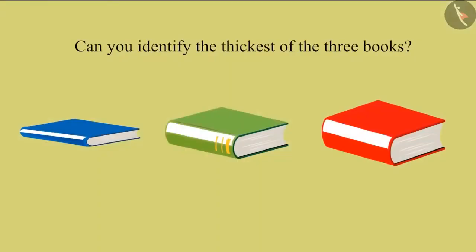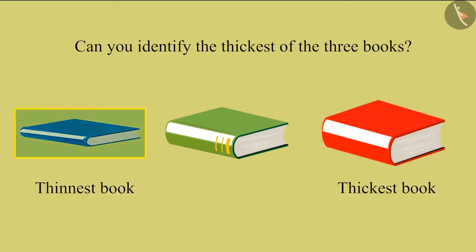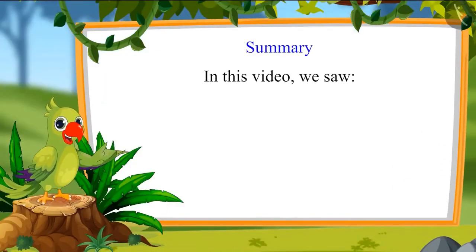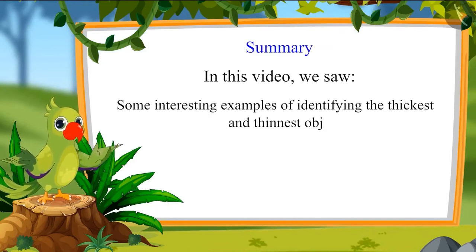So children, can you tell me which of these three books is the thickest book of all? This is the thickest book and this is the thinnest book. That's all for today. In this video, we saw some interesting examples of identifying the thickest and the thinnest objects. I hope you have understood this topic properly. Bye, children.